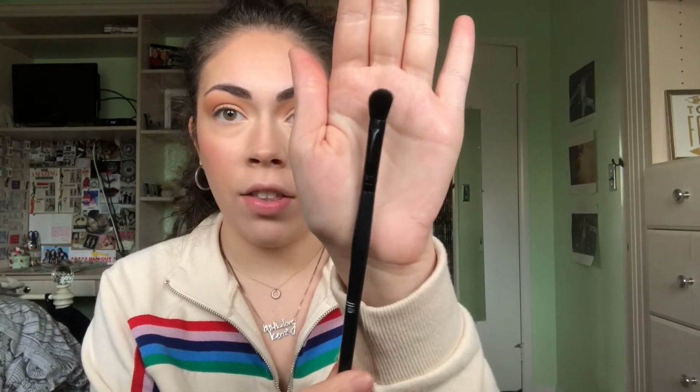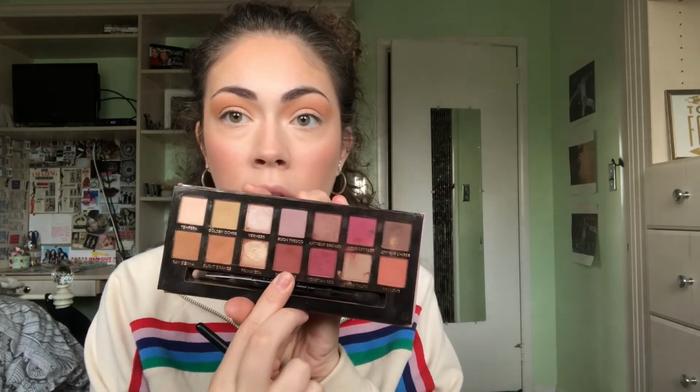Now I'm going to take this e.l.f. blending brush, and it's flat on the sides, so it's really good for packing color into the crease. And I'm just gonna go in with Red Ochre, which is the shade I think I'm gonna use on my lid, but I just want to start it off in the crease first. And I'm just gonna lay this down in the crease, lower than that transition shade.